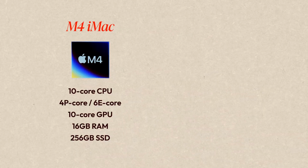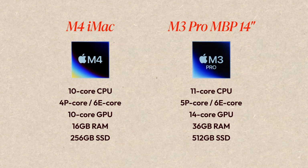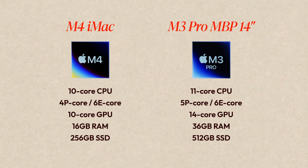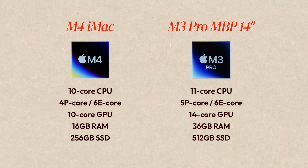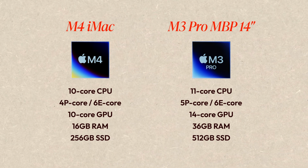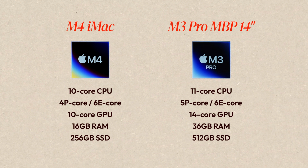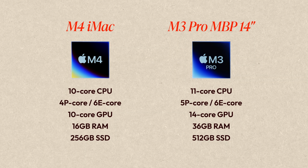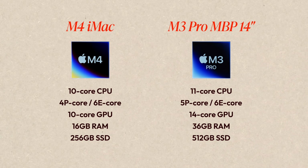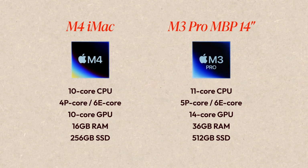For my 14-inch MacBook Pro, it has a binned M3 Pro chip with 11-core CPU, 5 performance cores and 6 efficiency cores, 14-core GPU. I did upgrade the memory, so it has 36 gig of memory, and it has 512 gig of storage. I know for those two machines, the memory configurations are not on the same level, but I still want to do the test and see how the experience is gonna be like.